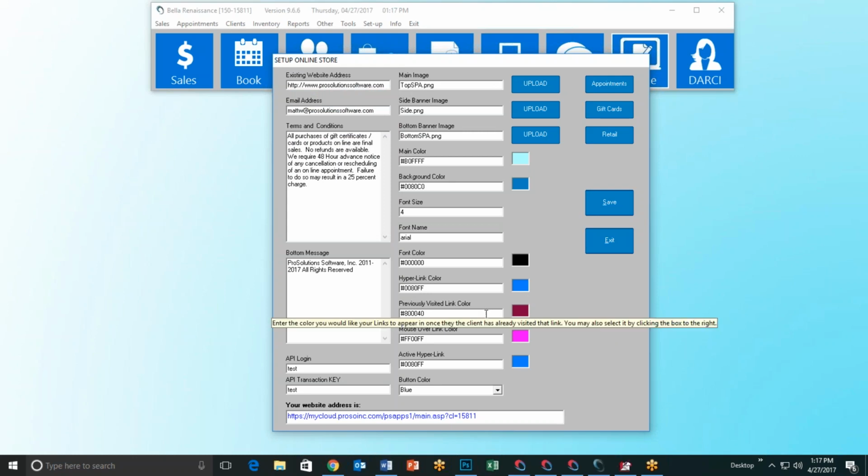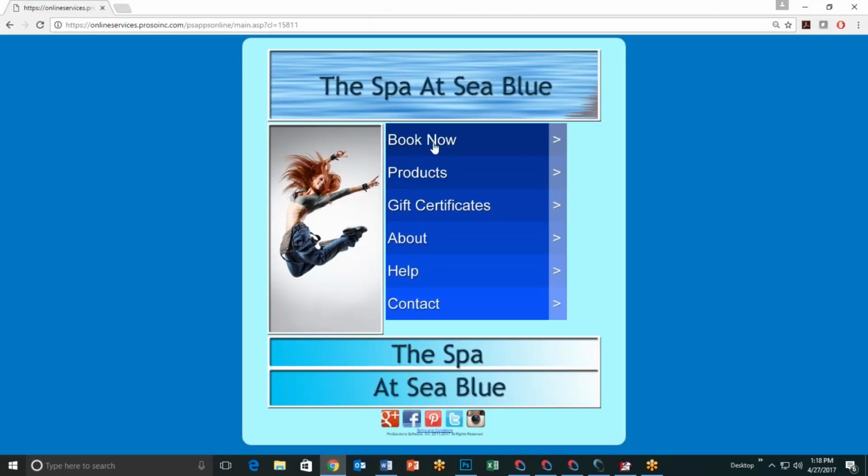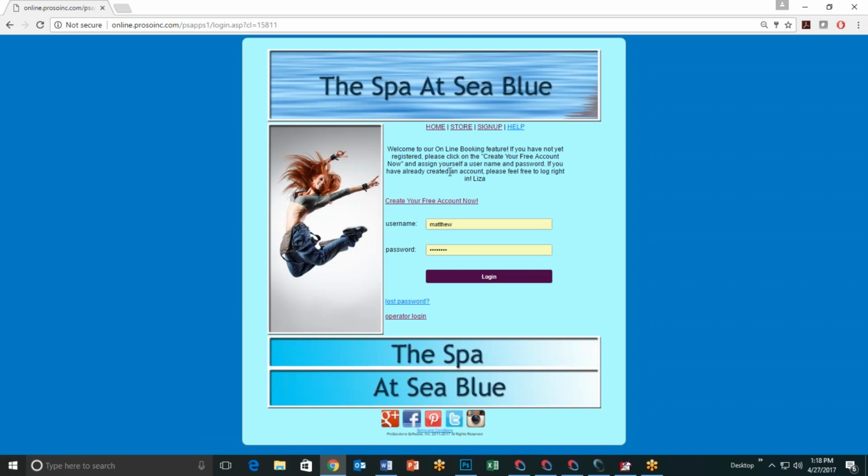Now, my previously visited link. If you've already visited this link, I want it to be this color. So I've chosen burgundy. Then if you bring your mouse over a particular link, I want it to turn bright pink so that you know that you've in fact put your mouse over that and it's ready to be activated. And then finally your active hyperlink color, I just went with the same color I went with for my hyperlink colors. So once I've done that, I save. And again, I'm done.